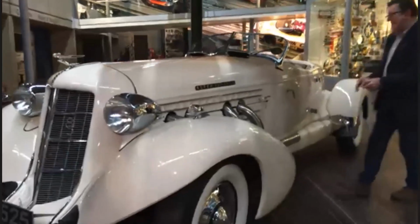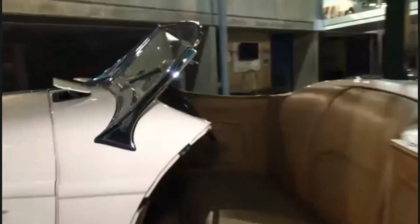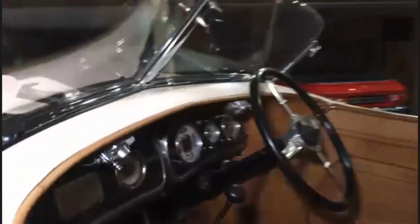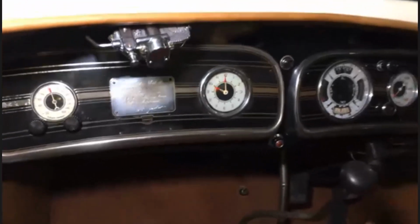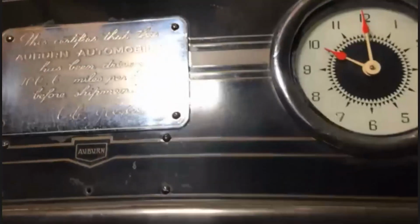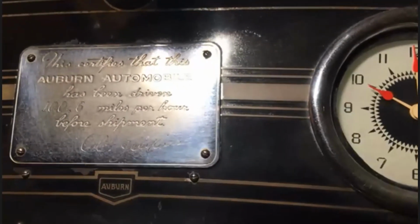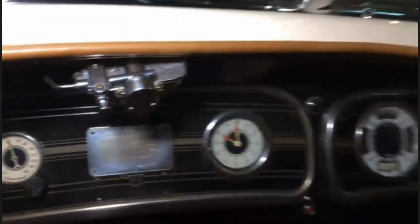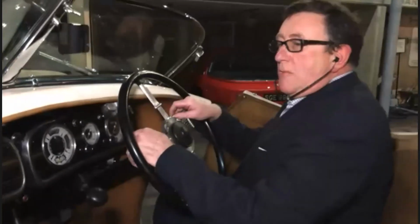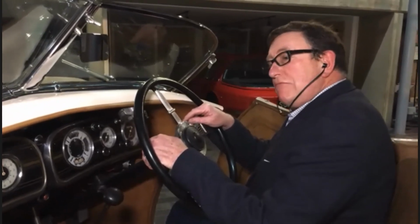And if we'd like to come down along here and look inside the car, I want to prove to you, I'm going to open the door for Rachel, and I'm going to go around the other side, and we'll go along the instruments. And I'm going to jump in here. Now, Rachel, if you'd like to look at the dashboard, you'll see a plaque there. It says, "This certifies that this Auburn automobile has been driven at 100.6 miles an hour before shipment. Ab Jenkins." Ab Jenkins was a famous race car driver and a record driver of the period. And every single Auburn 851 that was sold was driven at over 100 miles an hour. So would you let a racing car driver take your car out for a blast just before you got your new car? Pose the question.